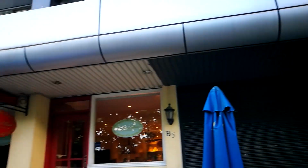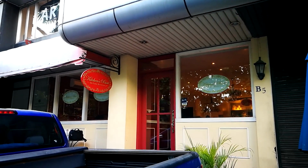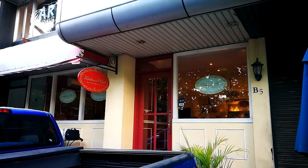It may be in Makati, but it's way outside, way behind another building. From the main road of Pasong Tamo, you have to cross one building and then another building just to get to the end here. So basically, behind us is South Super Highway already. So location-wise, it's hard to get to, traffic-wise, and you have to enter through a side entrance. So I give the place around 3 out of 5 on location.